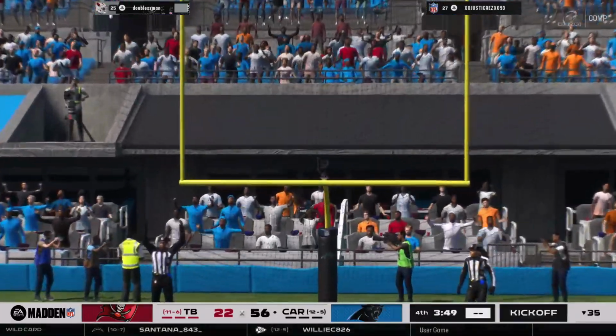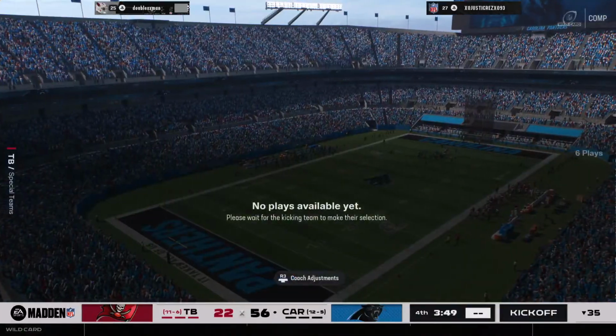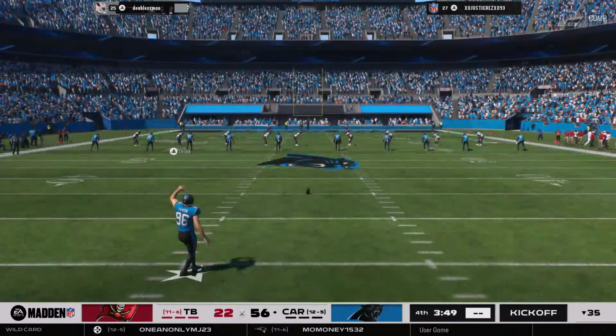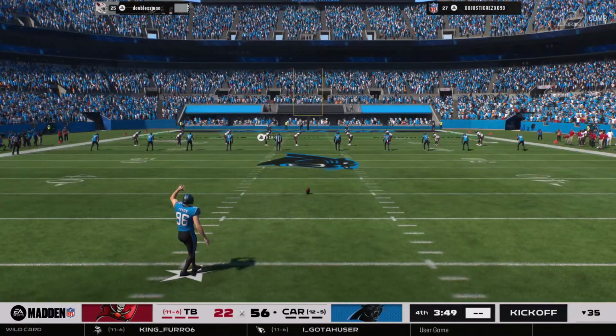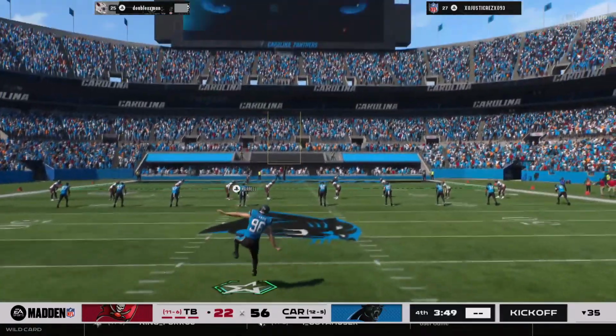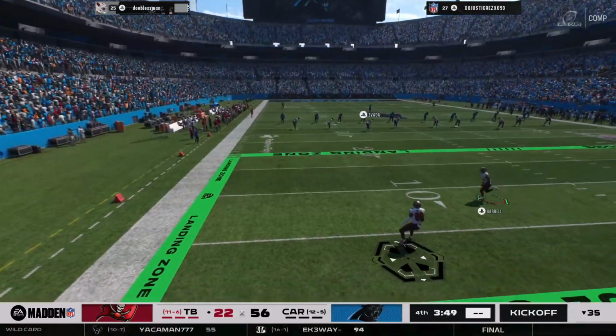Extra point splits the uprights. And this one was over a while ago as they just add on to that big lead. Buccaneers, 22. The Carolina kick team is out there ready to go, and they kick this one away.